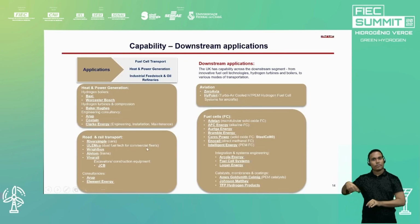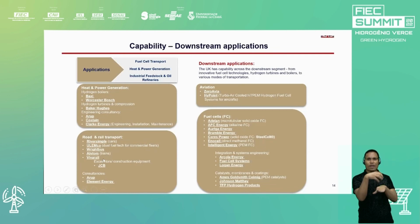On the mobility side, we have road and rail transport solutions being manufactured across the UK, including Riversimple manufacturing hydrogen passenger cars. We have Wrightbus, as the name reveals, manufacturing hydrogen-powered buses, and then Alstom and Vivarail on the hydrogen-powered rail side.